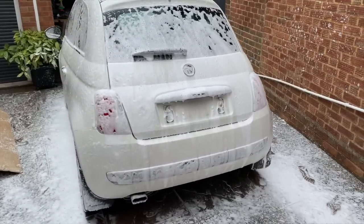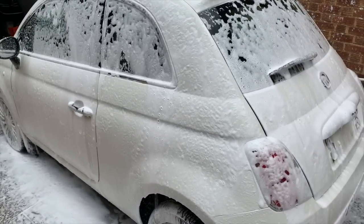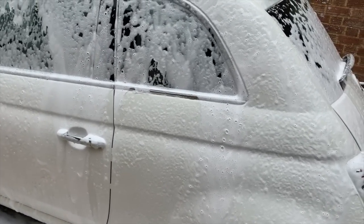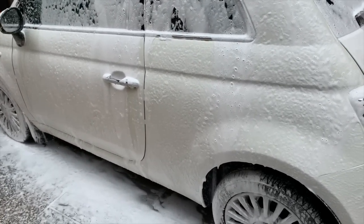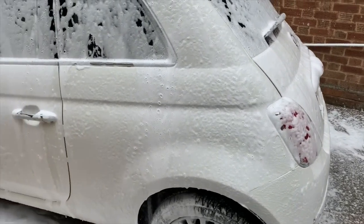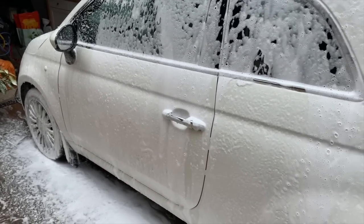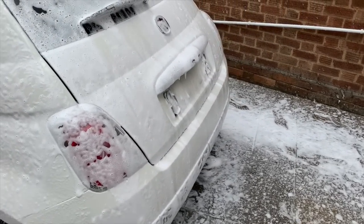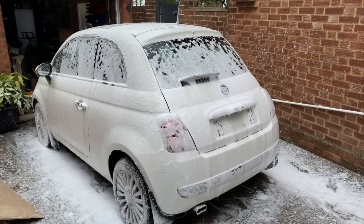So I gave it a jet wash off first, and then I've covered it in snow foam. I don't use this snow foam that often. I know a lot of people swear by the stuff, but I don't actually use it. I use the same stuff in the bucket, and it just seems to get the car nice and clean when you're using it in a bucket with a sponge. I probably will go over it again with the bucket and sponge before I get stuck into the airbags and what have you. But yeah, looks like it's snowed on it.